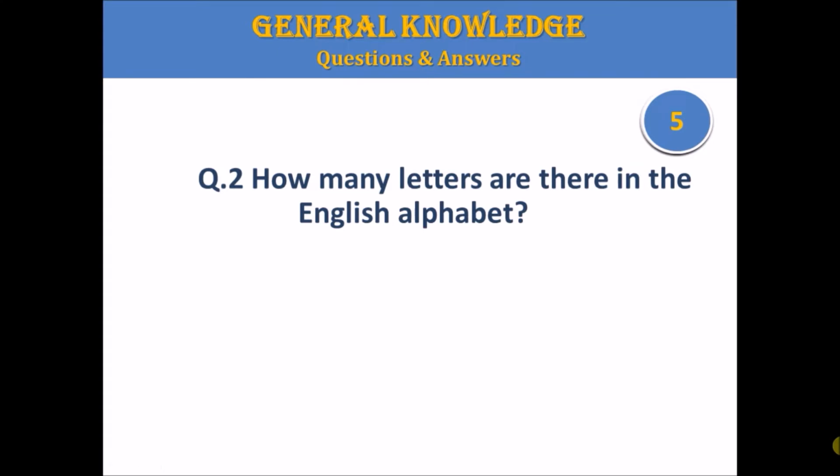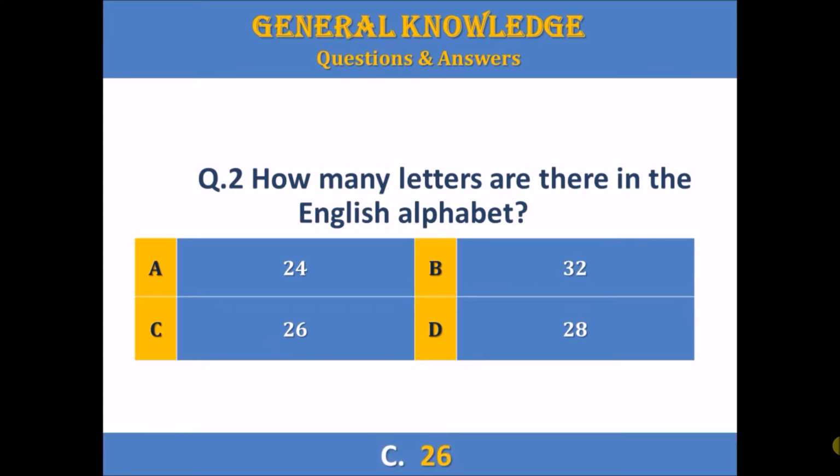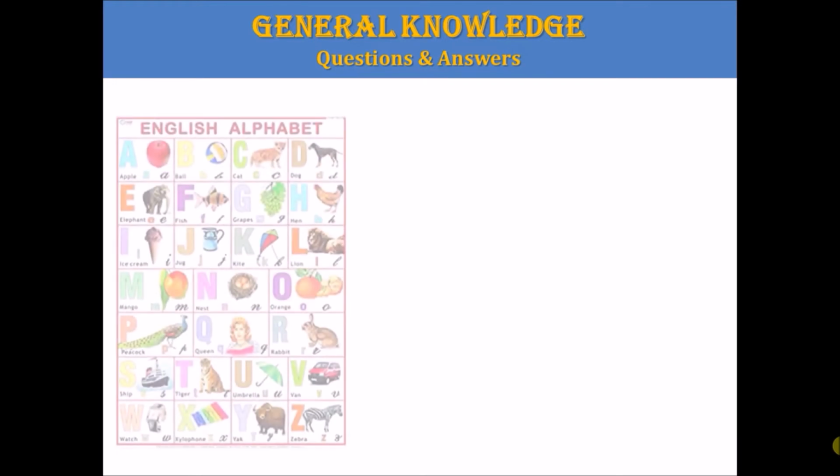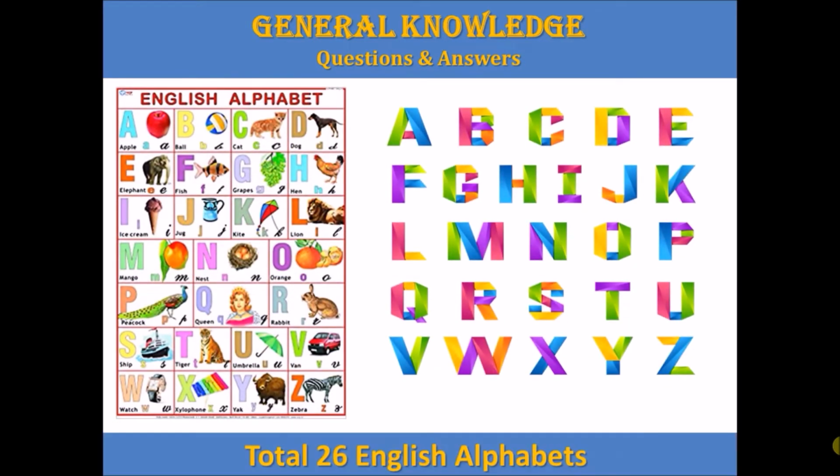Here's question 2. How many letters are there in the English alphabet? A. 24, B. 32, C. 26, or D. 28? The time starts. The answer is C. 26. Here is the chart of the English alphabet A to Z, and total are 26.